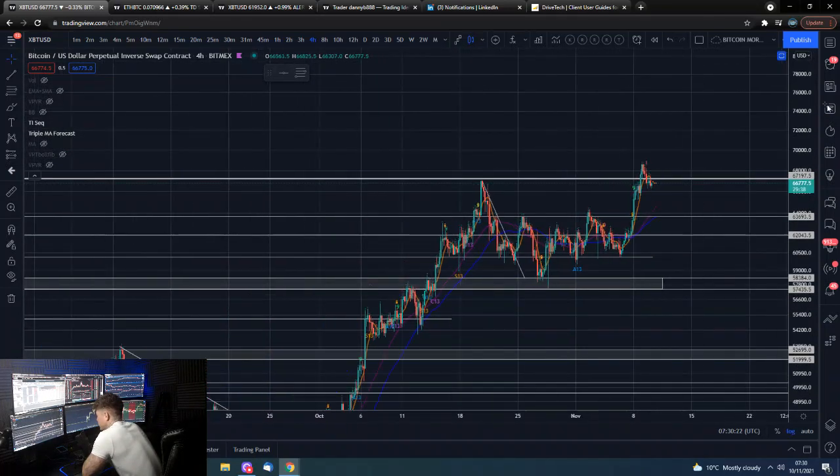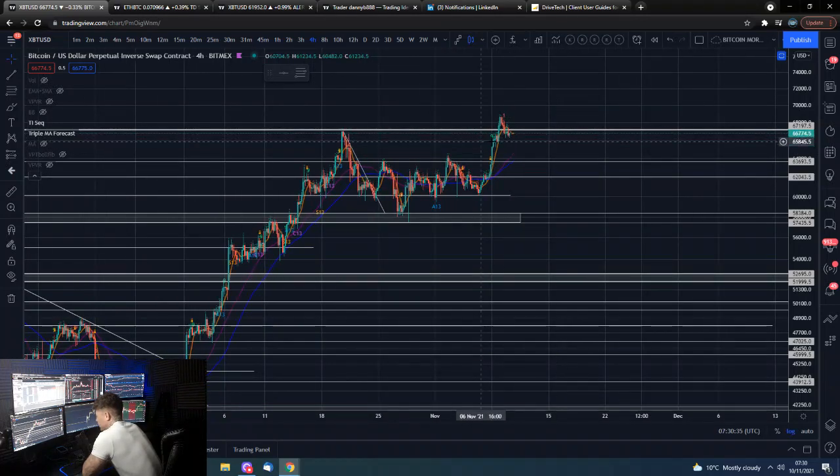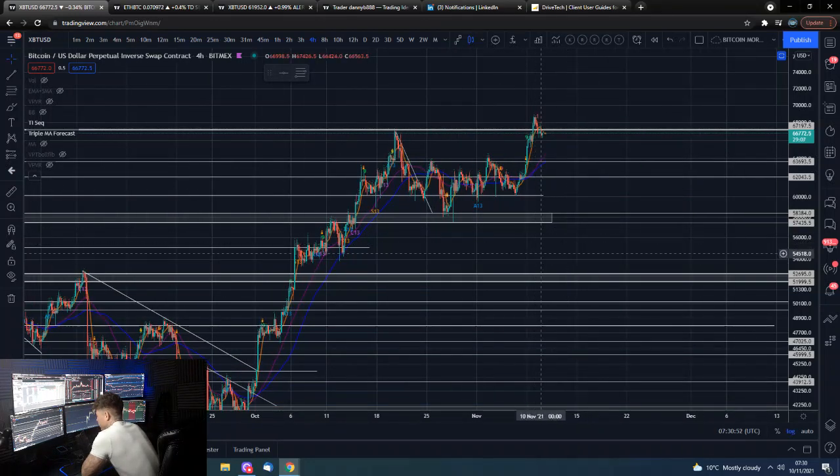I do personally think we are more likely to drop back into this range, and then the bullish scenario will be hold above 64,000 and trade sideways above here. I wouldn't call it a bearish scenario, but a less bullish scenario is that we just drop back into this previous range where a lot of the price action was, and then ultimately make a decision: do we move back on upwards or move back down? We obviously have a heavy bias towards moving back up and onwards and upwards. But yeah, that's kind of what I'm looking at here.